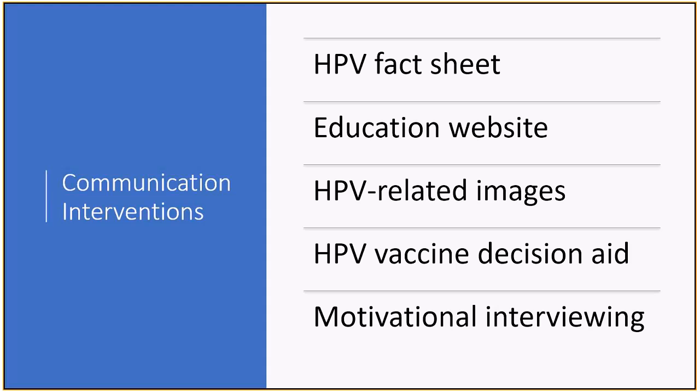And so that could be something that I think would be easy enough for a provider to add in, like helpful websites, and then we could certainly have one for cervical cancer screening. We don't do that now. That is an interesting thing to think about.